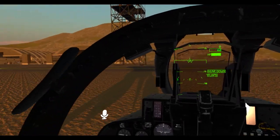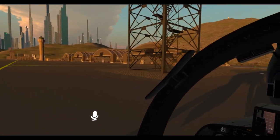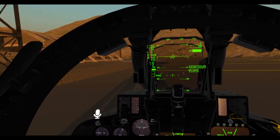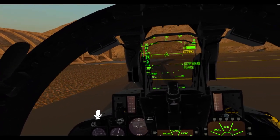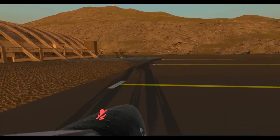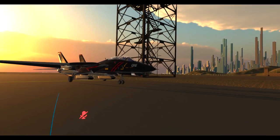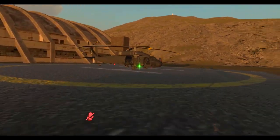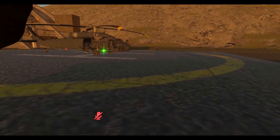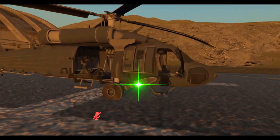But like I say, the whole thing's just got this amazing feel to it. There's more aircraft in those hangars as well, but what I'm interested in is this Black Hawk here. So I'm just going to bail out here. So that's the plane, and if I just jump over to the Black Hawk here, look, you can see my shadow on the ground. Now this is an absolute pig to fly.